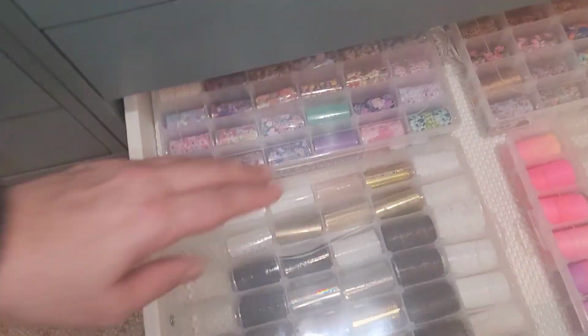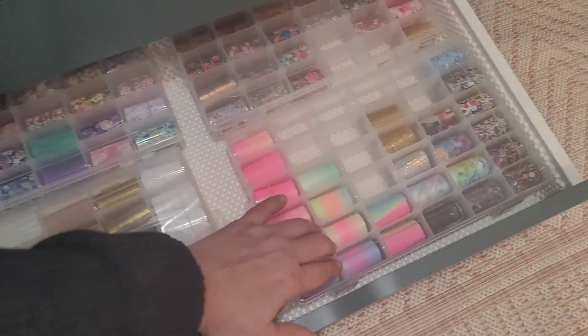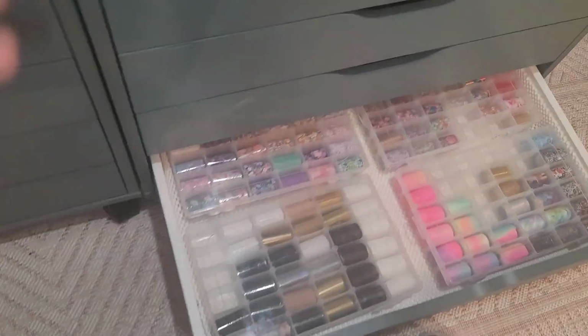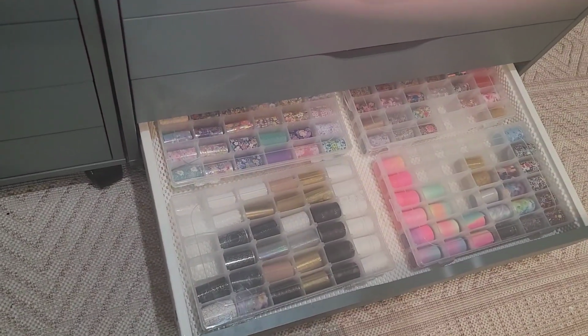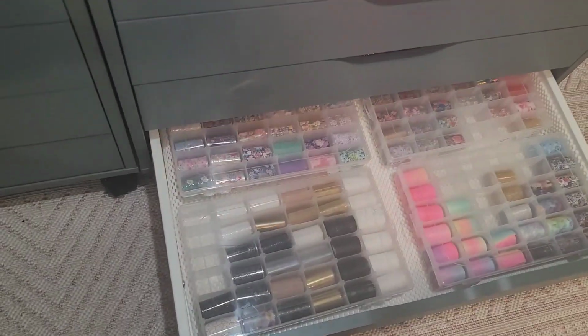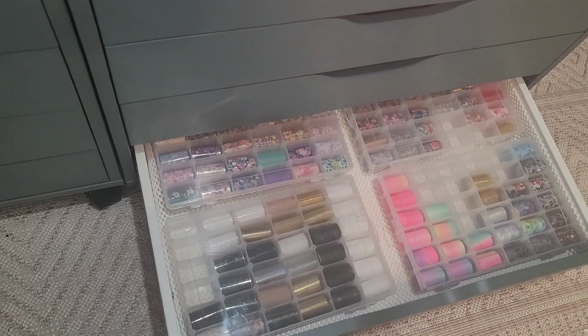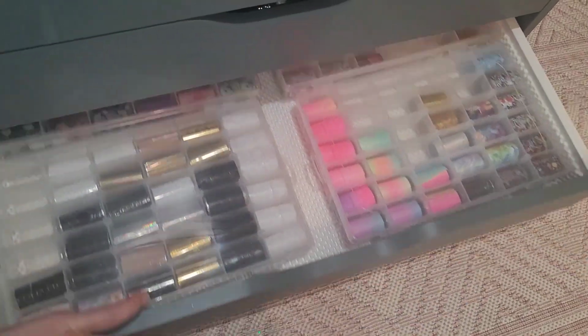And here's the next row of foils. Just prints and florals and wackadoodle stuff. So that's how I need to store my florals. I know that using those photo albums is really popular right now, but I can't flip through. I need to open a drawer and see what I have. I need to see it all at once. So let's go over here now.